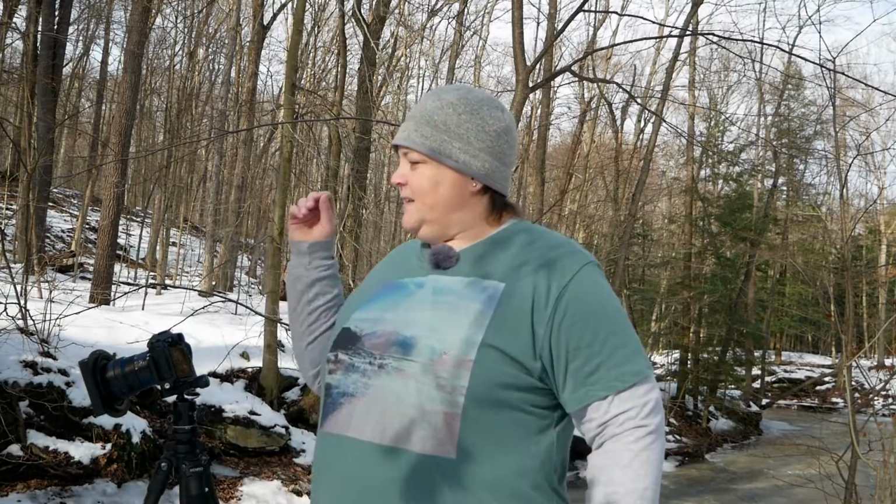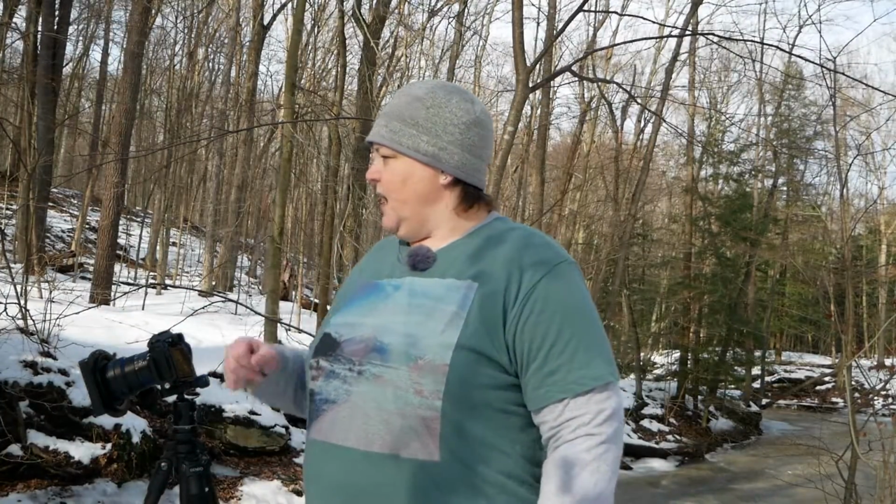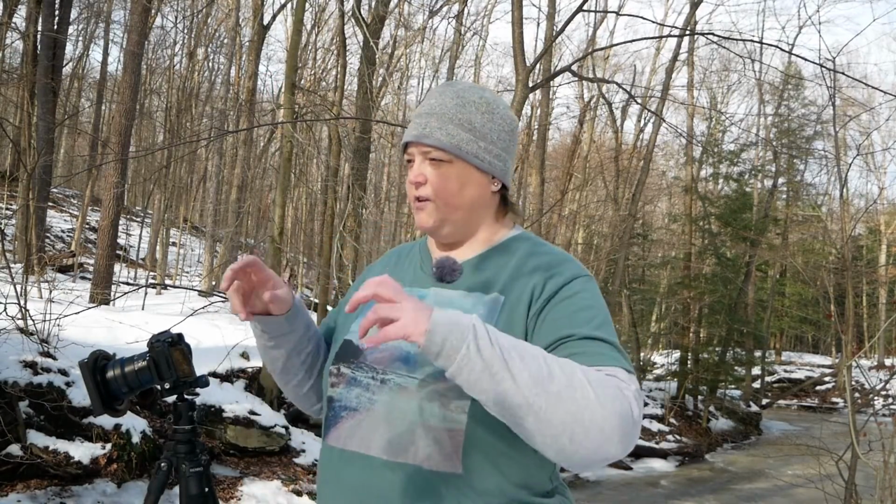I do have a Rode mic, but this waterfall is so loud right now. This flow is absolutely beautiful. It's so heavy. I've never seen it like this before. And I'm trying to wait for the sun to go behind some of the clouds because it is creating a lot of hot spots up on top of the waterfall, and I don't want that.